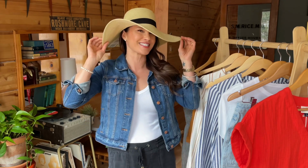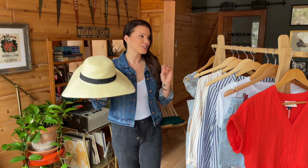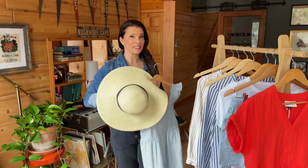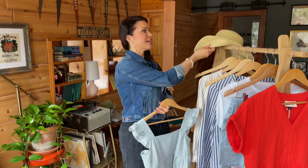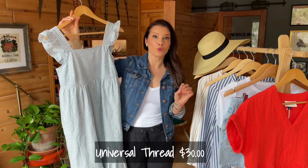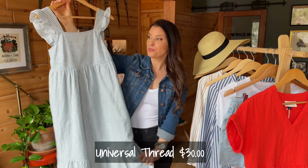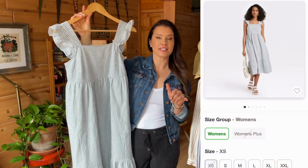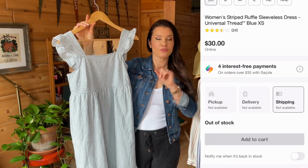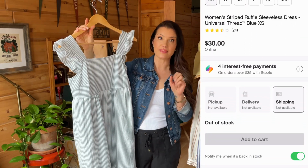It's very mysterious. So you've seen me styling this hat throughout this video, and one of the outfits I wore it with was this darling dress. You guys, little bit of backstory with this dress. I felt like I was a ninja warrior trying to get my hands on this. I hope they restocked it. That's one thing I've noticed about Target. If something sells out, make sure you indicate in the app or on the website to notify you when something comes back in stock, and they do.